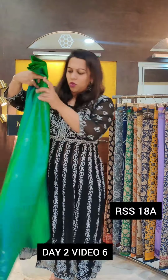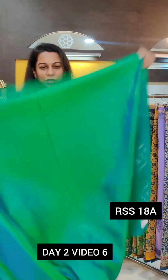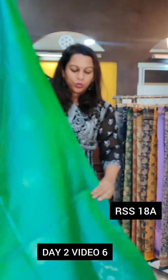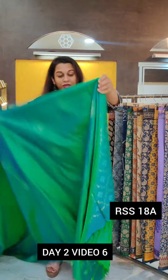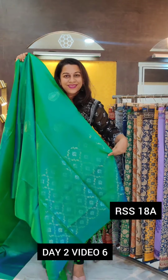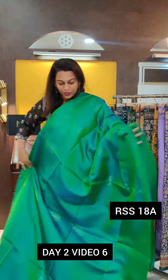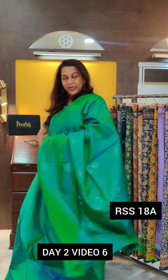The next is almost the same color, but the butta design is different. Another Rama with green and blue reflect, and this pallu is also very pretty. I'm just going to show the pallu like this. So yes, this is our second last sari of this video. We are at video number 6.